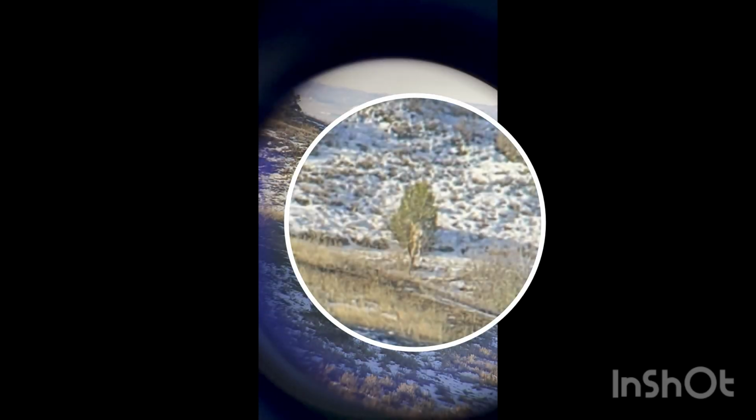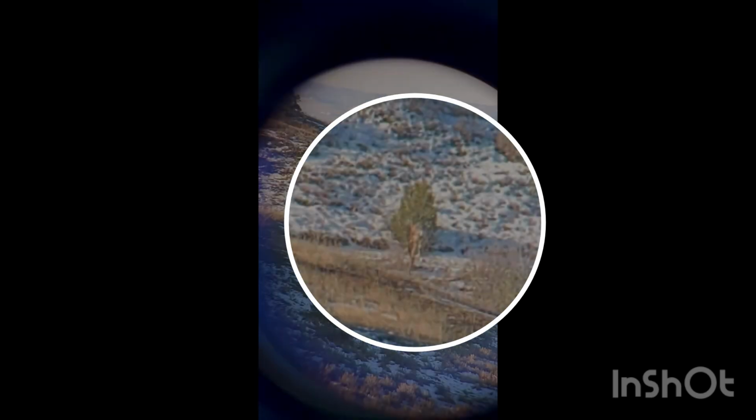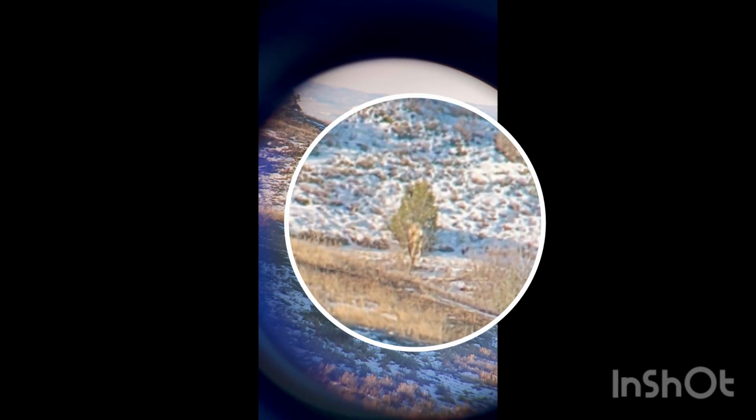A few minutes later, kind of an interesting thing happens here in a second. From the left side of the screen, you're going to see a black ball come in, and that's a magpie. He's going to land on this dead tree, and it's like he's warning the deer. Watch as the deer perks his head up, and the magpie actually tells him which direction to go. Magpie flies down to the right, and then shortly after, the deer heads the same direction.